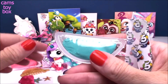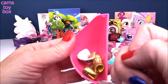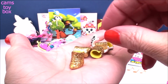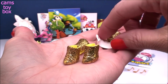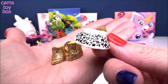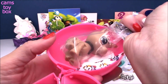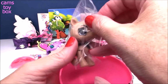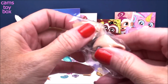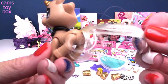Ooh, we got a blue unicorn poop this time. That's awesome. OMG, look at the gold. Whoa, we got gold glitter boots. I'm so excited. Oh, look, that reminds me of a cow print, doesn't it, on the little skirt here? All right, let's see what we got. I'm not so familiar with these yet. Oh, look at her. She's like a darker color with a white mane. It looks like she's got a gold horn. Ooh, very pretty. I kind of like this one.